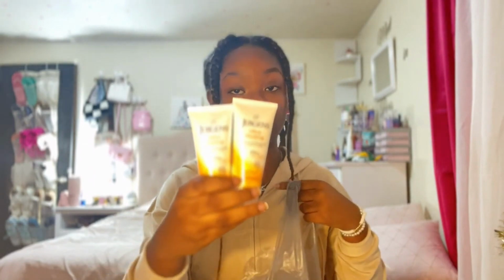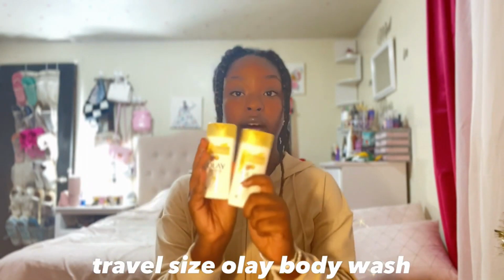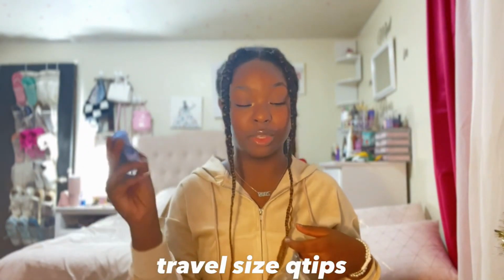Also, I got 2 of these Jergens lotion bottles. Also, I got these 2 bottles of body wash. Also, I got these Q-tips, which will be good for, you know, removing my makeup and cleaning my ears.